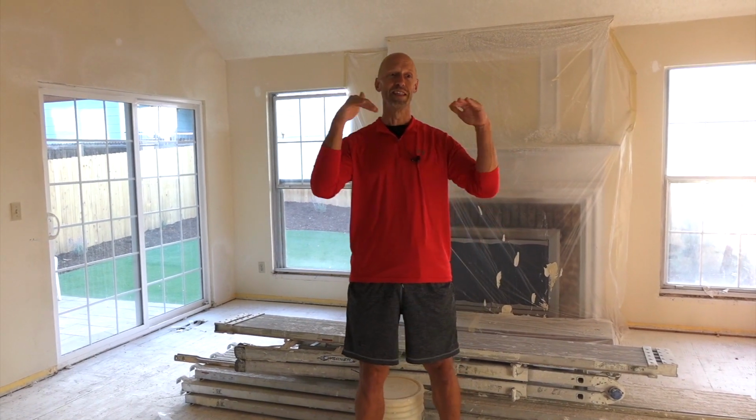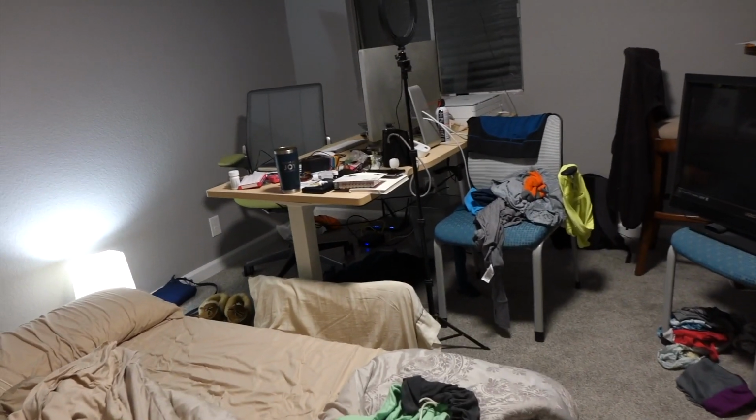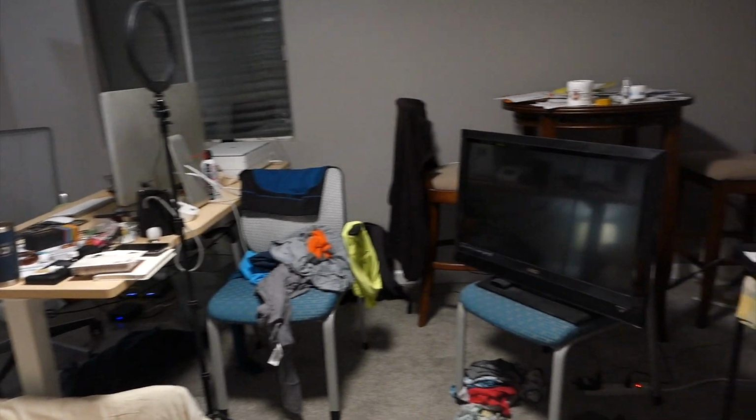So we have moved downstairs into our finished basement, living in a tiny little apartment style, doing the best we can to stay sane while all the work is going on around us. It's tiny little quarters, but it's comfy, and we know it'll be worth it in the long run.